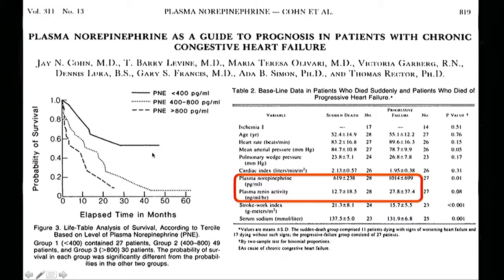If you look at the levels that plasma norepinephrine will measure in these patients, in the 400 all the way up to 1200 range, the worse the norepinephrine, the worse the mortality. If you were to run a marathon, the plasma norepinephrine level during that time is about 50 to 80. If you're really well trained, it will be less than that. In a pheochromocytoma crisis, it can go up to 100 or 200. This is 600, 800, 1200.